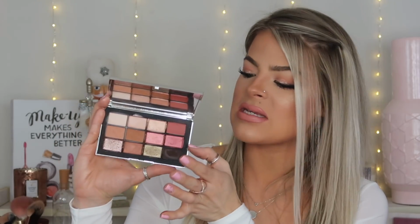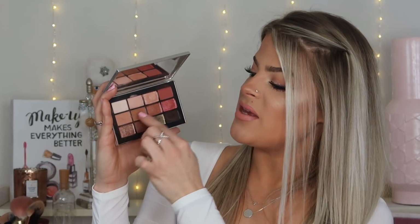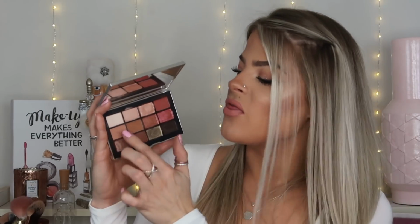It blends out really nicely. The colors in here are just so pigmented and so beautiful. I love this, I don't even know what you would call that. It's like a cranberry shade. So pretty. It's just a great palette, and I really love these two neutral shades. Those are so easy to just pop in the crease. Really nice size, good to travel with, and I really love those shades.